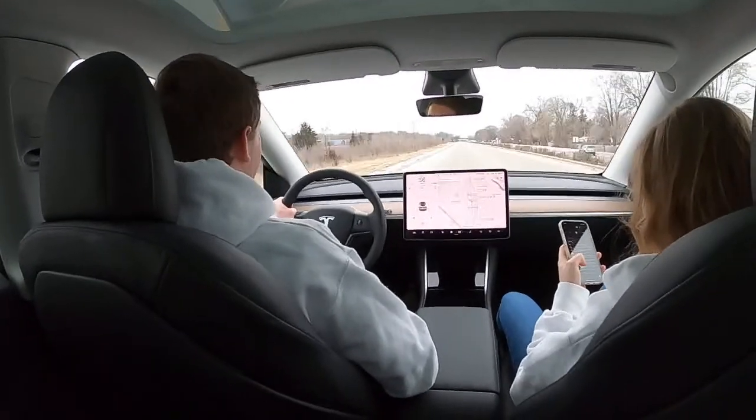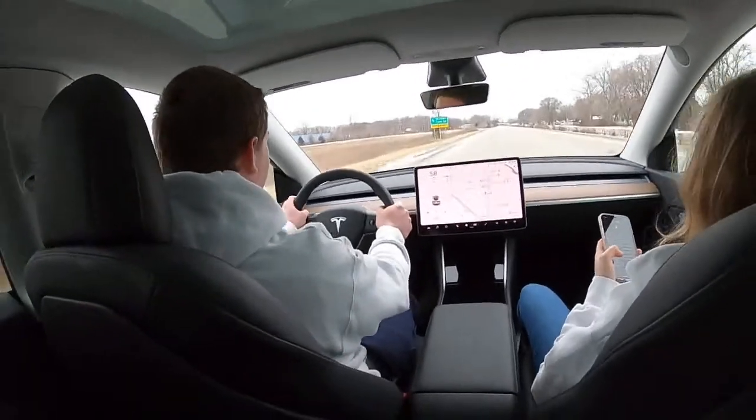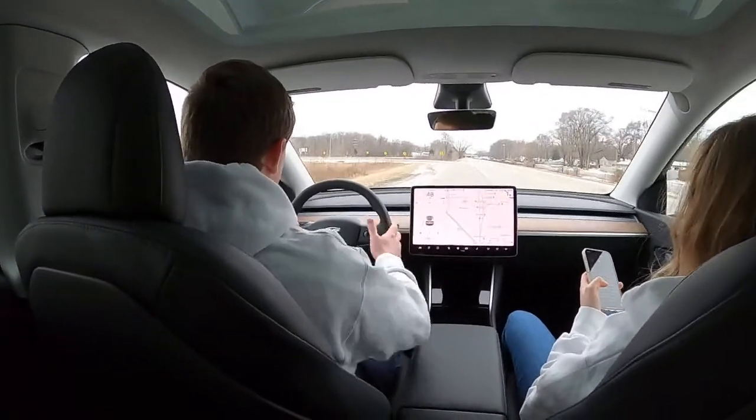So far, preliminarily, we would say the Model Y SR would be a bit tough to have as your only vehicle. But for two-car households or someone who lives in a city area, I don't think it'd be any problem. You just have to be a little bit more intentional.